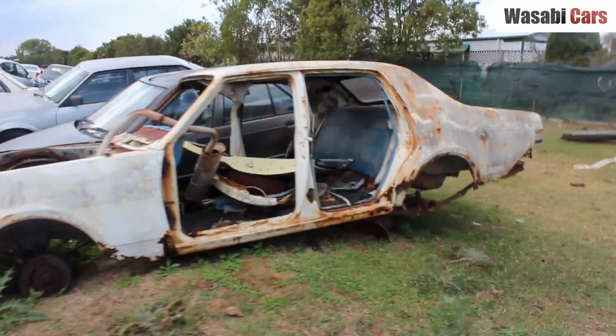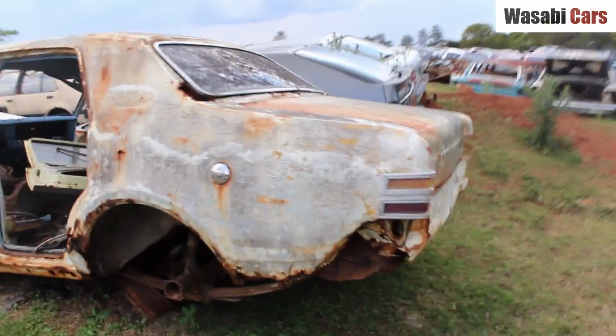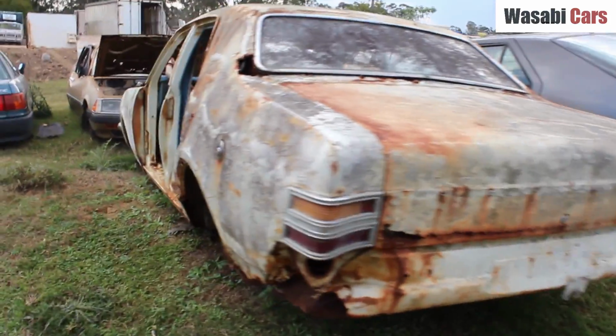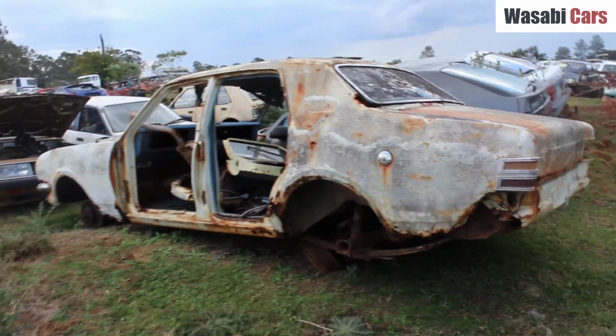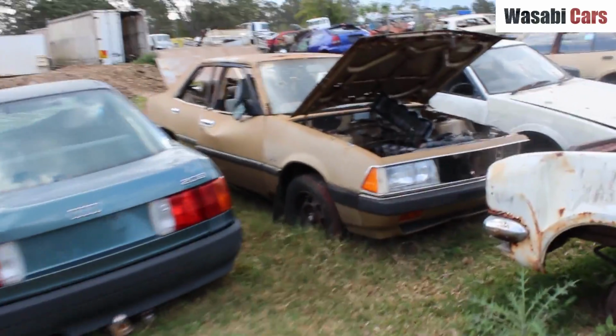It's a HT Holden Kingswood. I'll get to the Japanese stuff in just a moment, people, but yeah, HT Kingswood, and that is spectacular. Come on. If you're a fan of rust, and let's be honest, who isn't? You'd be loving that. Okay, 2.6 litre Sigma.